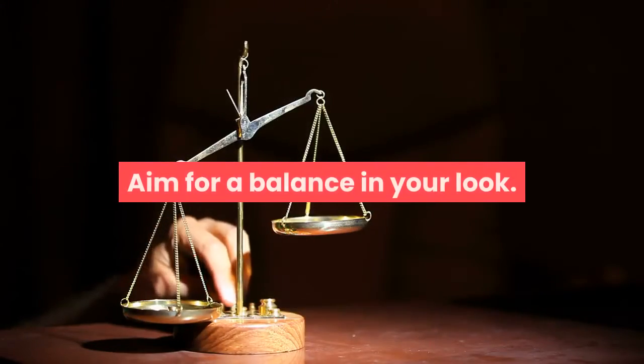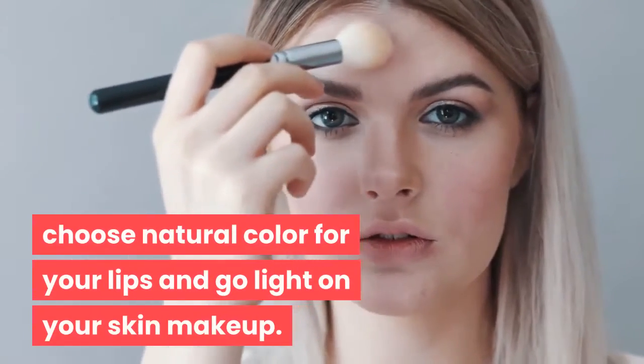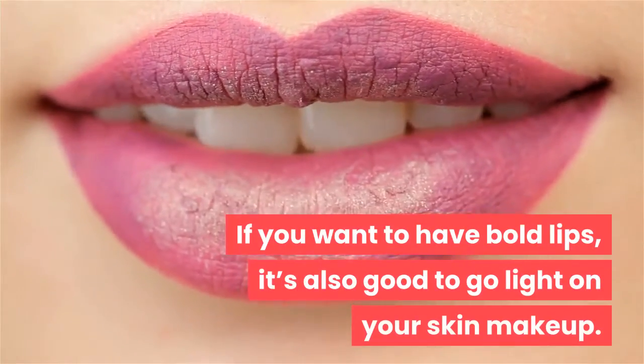Aim for a balance in your look. If you want to have a smoky look, choose natural color for your lips and go light on your skin makeup. If you want to have bold lips, it's also good to go light on your skin makeup.